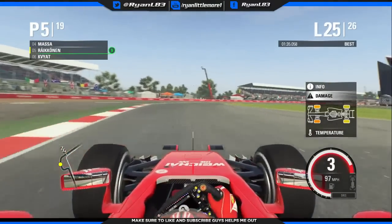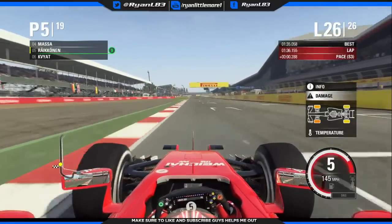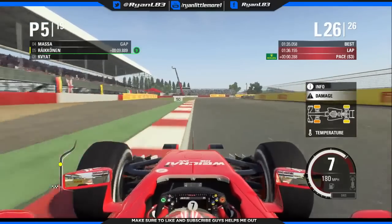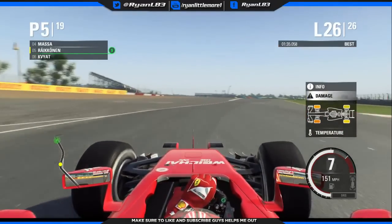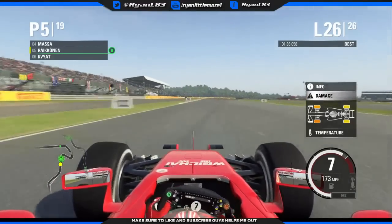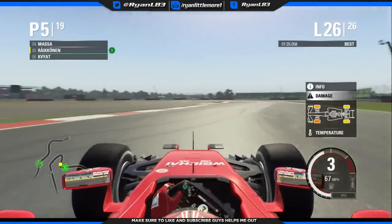Well, final lap. Oh god, gone too wide. What's the gap? 9 seconds. 2 seconds gained on Massa. If only we had another couple of laps, we would have got him. He's right there as well. He's got a lot of oversteer there when on the curbs.